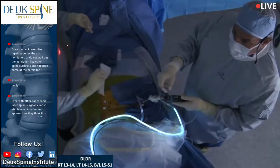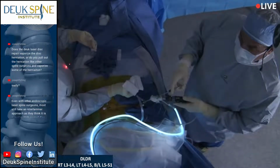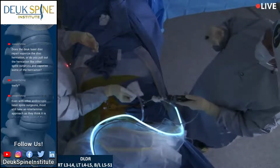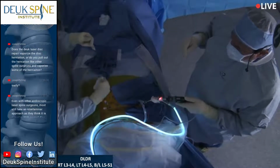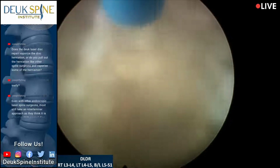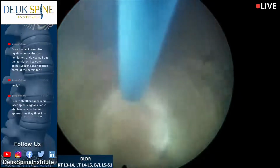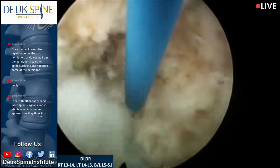Does the Deuk laser disc repair vaporize the disc herniation, or do you pull out the herniation like other spine surgeons? Great question. So does the Deuk laser disc repair vaporize the disc herniation, or do I pull it out with grabbers like the ones I'm using right now? The answer is both. Some of the tear and the herniation get vaporized, and big pieces get pulled out. So it's a combination of laser vaporization and mechanical removal using the pituitaries, which is the name of that instrument I was just using. Pretty standard instrument to use in spine surgery. The pituitary rongeur is actually named after a gland found in the brain called the pituitary gland.